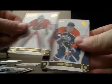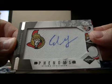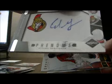Pack two. And base. Base. And base. We have a limited Phenoms card hit for the Senators of Colin Greening. 218 of 299. Nice hit for Ottawa. Base and base.